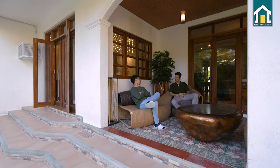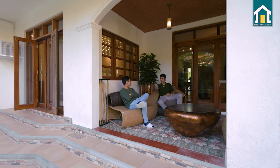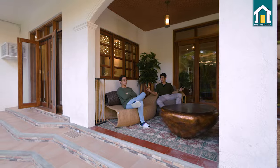Yeah, it's a very Alabang thing to do. Definitely. And there's already a pool, so it's a pool party automatically. Speaking of the pool, do you want to go there?